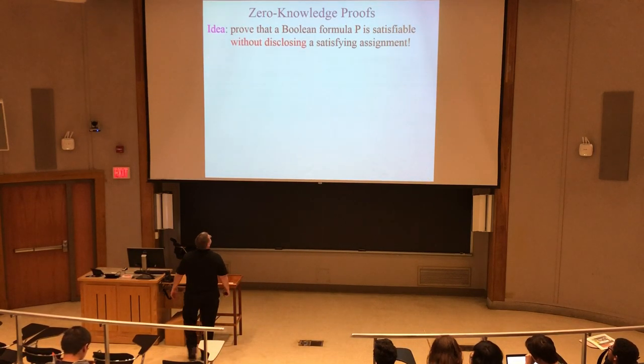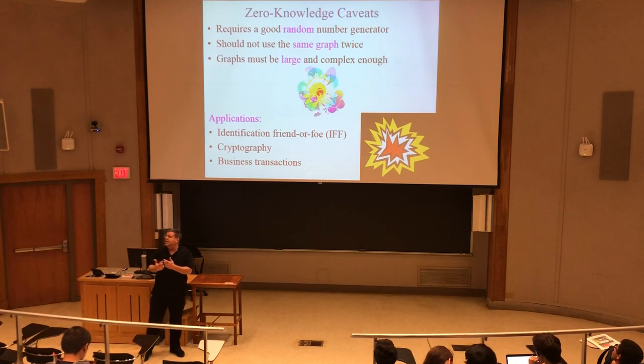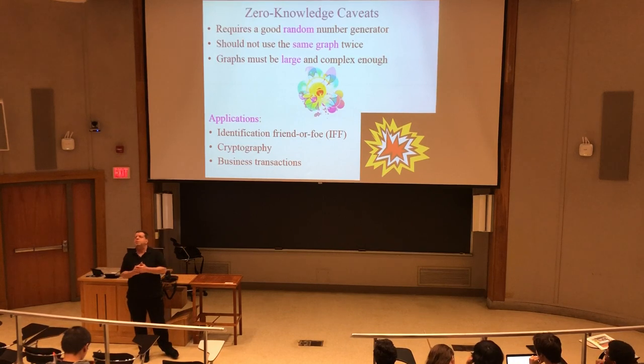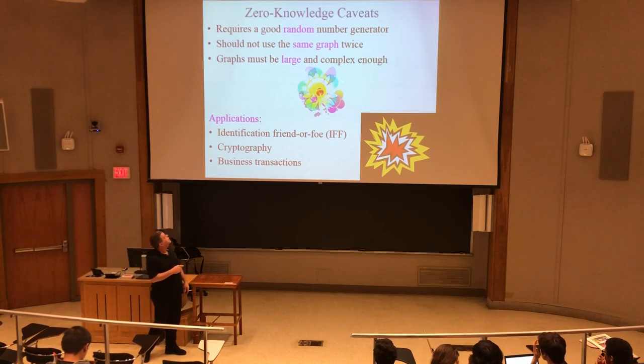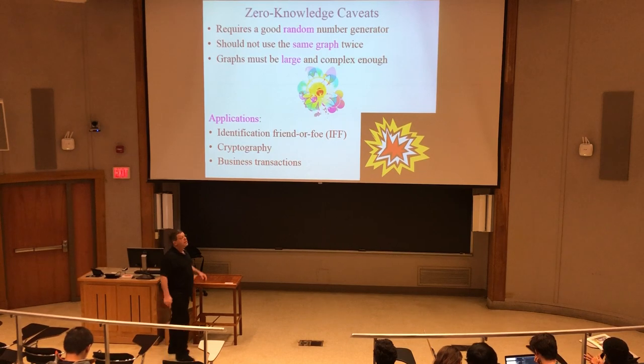Okay, so we already mentioned the caveats. The graphs must be large. Small graphs won't cut it because it's easy to permute small graphs in all possible ways and detect the isomorphism if there is one. And degrees better be repeated, and graphs should be complex enough. You shouldn't use the same graph twice. And there's lots and lots of applications to this all over the place.